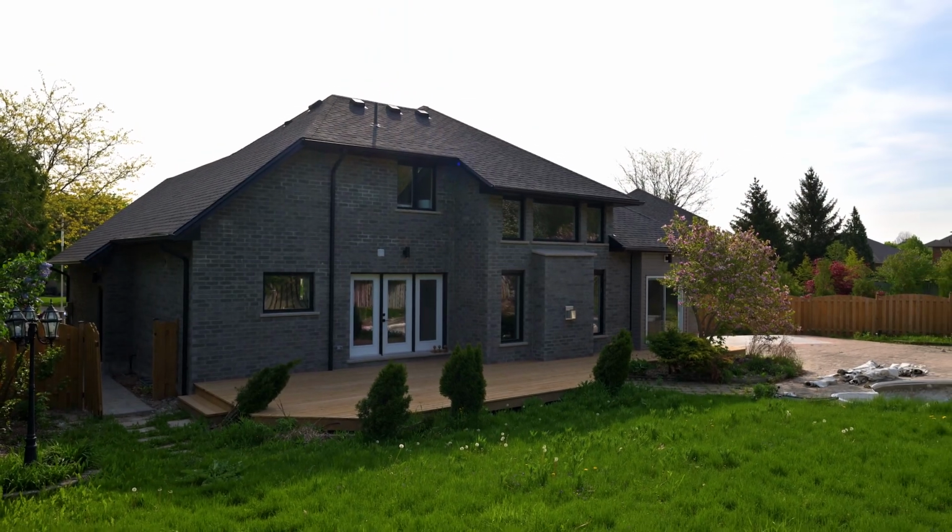You have the added benefit of being in a mature neighborhood, so you've got big beautiful trees in your backyard, as well as an in-ground pool, which will have a brand new liner and all new equipment for you to enjoy this summer.